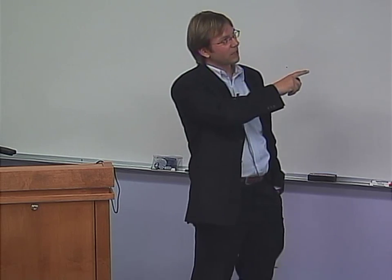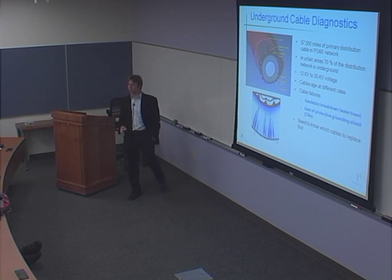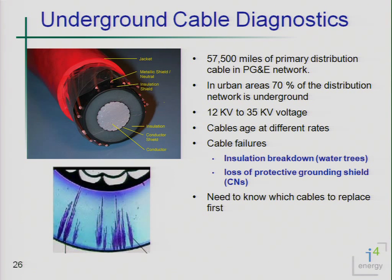Okay, so the second application is in the domain of underground cable diagnostics. The idea here is that we have these underground cables. There are actually quite a lot of them, specifically in residential areas where people prefer to have cables underground as opposed to having power lines above their head. Now these cables are degrading continuously and eventually failing. And they fail depending on a number of environmental conditions. Have they been submerged in water for a while? What is the acidity of that water?